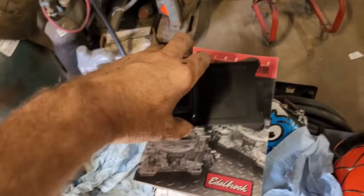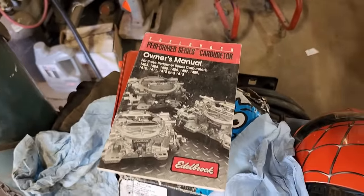Like I said, I got the owner's manual here. I'm gonna brush up on the operation of it.